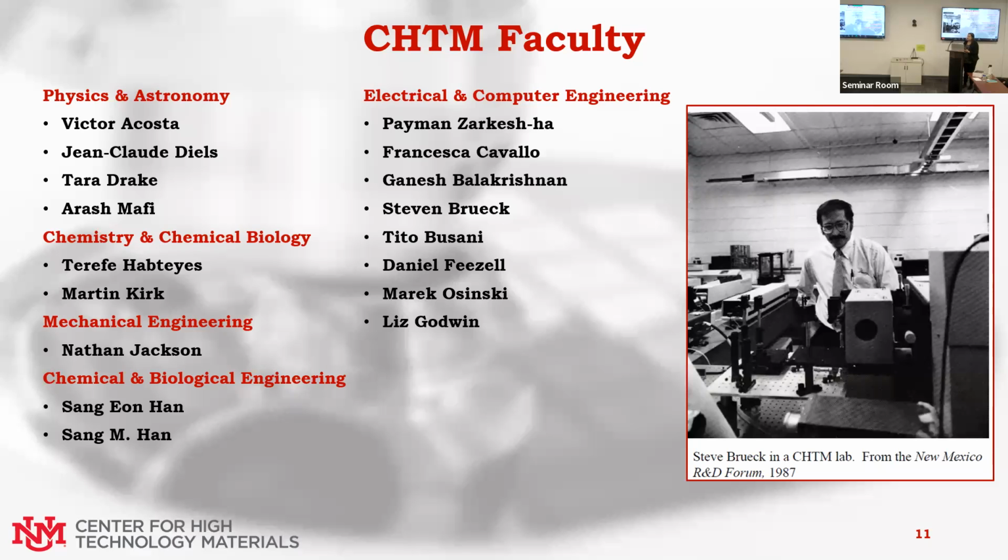As you can see, many of our faculty are from electrical engineering. I myself am from electrical engineering, but that doesn't stop us from having these intersectional areas of study. So we have representatives even within electrical engineering from different fields. Professor Payman Zerkesha is our director. Professor Cavallo is our associate director, and Professor Balakrishnan is the director of EBSCO in New Mexico, but he also runs the MBE facilities.